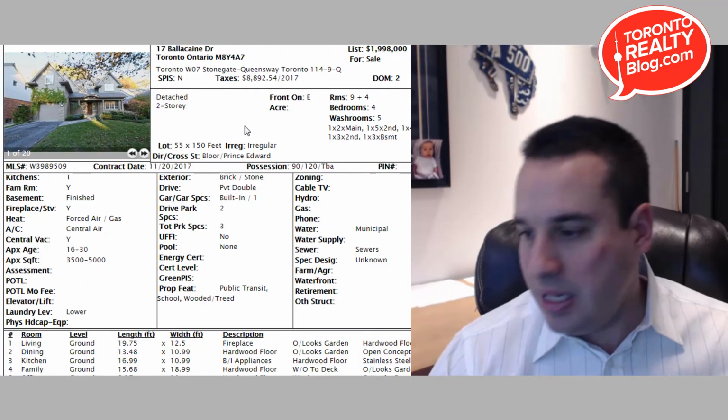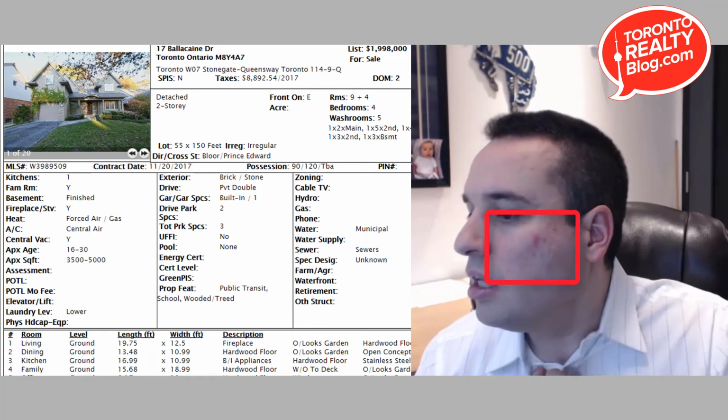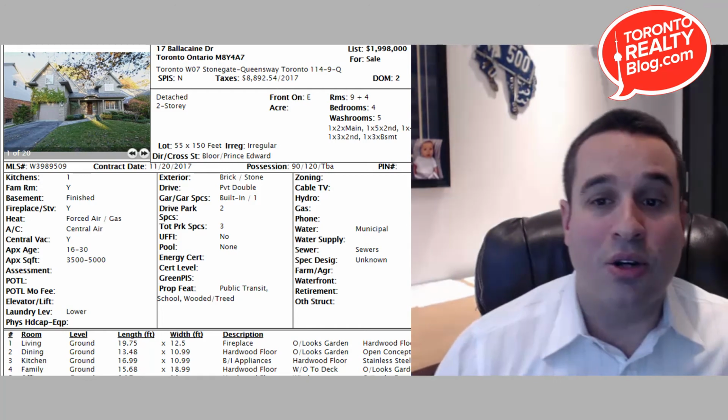Okay, last house I'm going to show you guys, I got to get moving here. Do I still have this rash going on here? Yeah. I'm going to have that looked at.